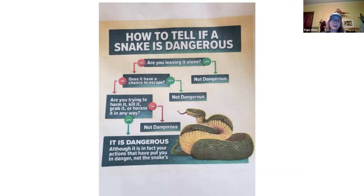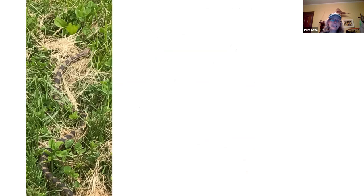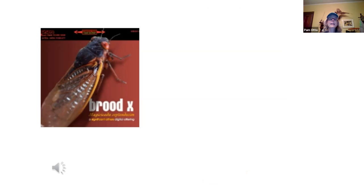I thought this was a great way to think about snakes. It's your actions that put yourself in danger, not the snake's. Now, this holds true for just about every snake we have around here, except for water snakes. They live life on their own terms, and they are the only snake I know who will actually sometimes come towards you. But that's another story for another time, because we have something really important that we need to get to.